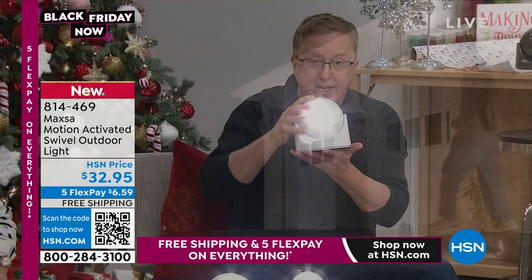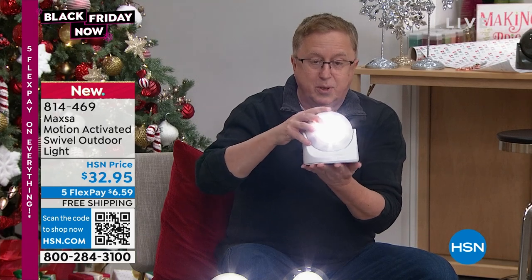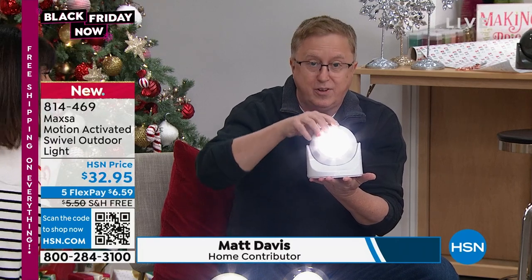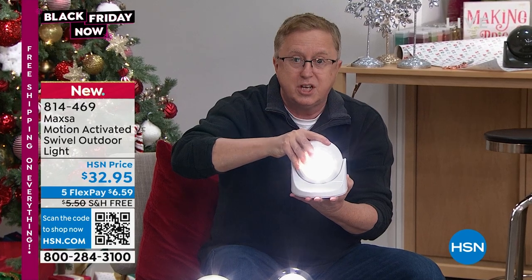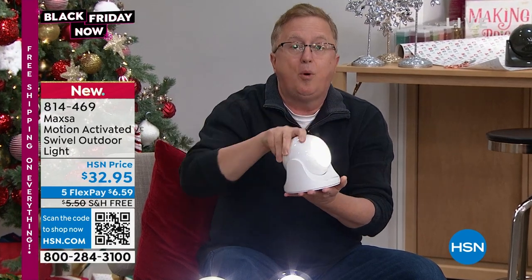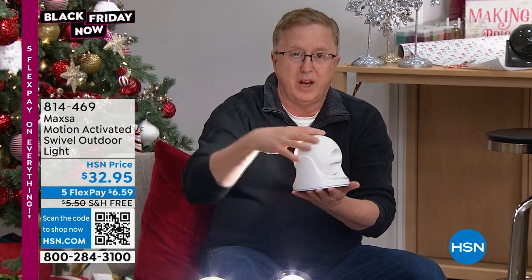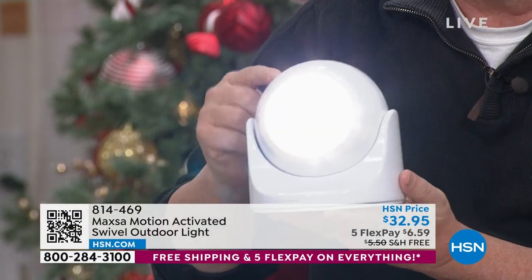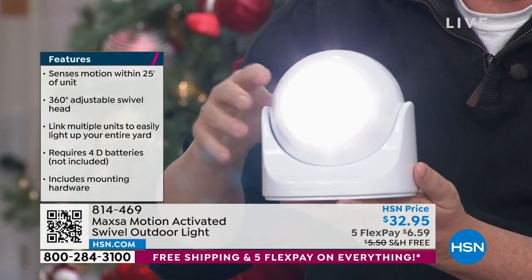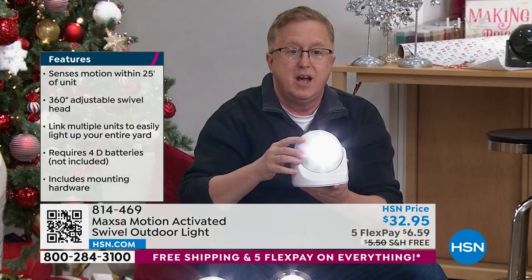It's complete, and it swivels, and the reason they did that is so that you can mount this just about anywhere. First of all, it sets up nice and comfortable. You can just plop it down somewhere, you don't have to really mount it. We give you the hardware, we give you the screws, and then you can swivel this, pivot this, and point it wherever you want, so there are no dark spaces around the outside of your house. This gives you safety and security.